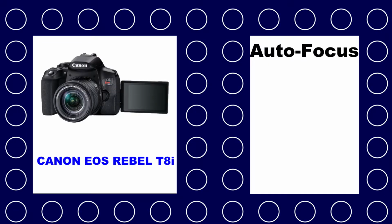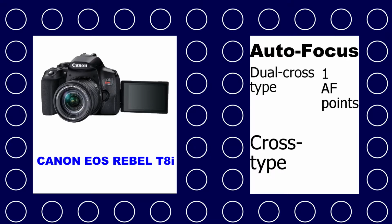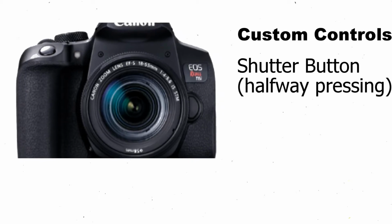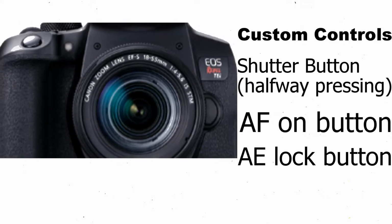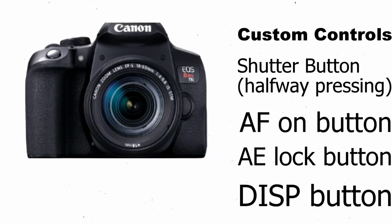points. For dual cross type autofocus patterns, it has a maximum of 1 point. For cross type autofocus patterns, it has a maximum of 45 points. And yes, this camera also has 3 autofocus modes: one shot, servo and AI focus. To make some customization in the camera, it has 4 custom controls in it. And they are shutter button halfway pressing, autofocus on button, AE lock button and DISP button.